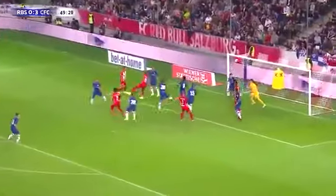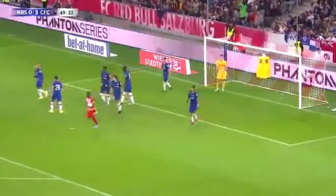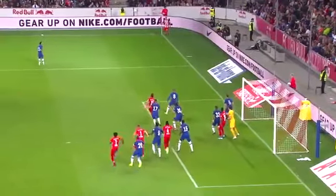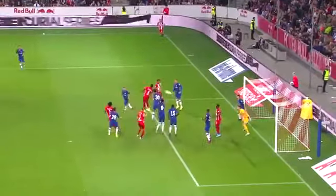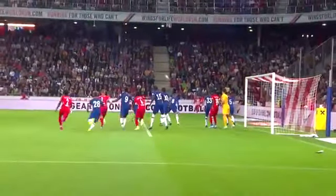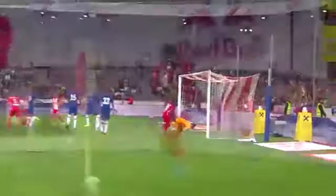Zunzovic swings over the corner, and they do get a goal back. David Luiz beaten to the ball, and again Chelsea concede from a corner in pre-season. And Zongwene, the big centre-half, who'd come up for it, has got the home side on the board. This is something that we need to improve on, I think.